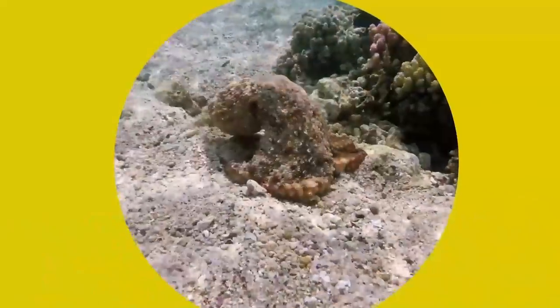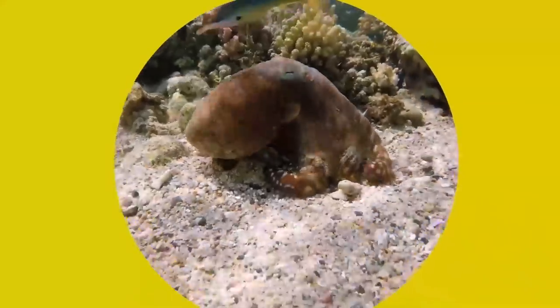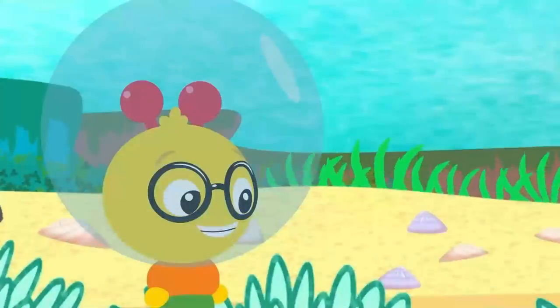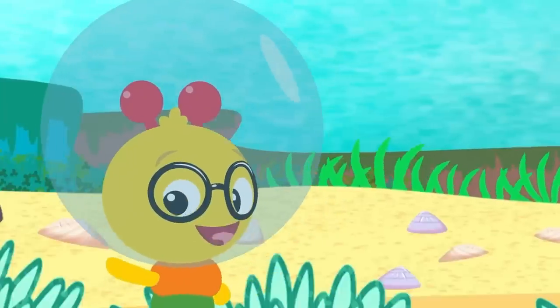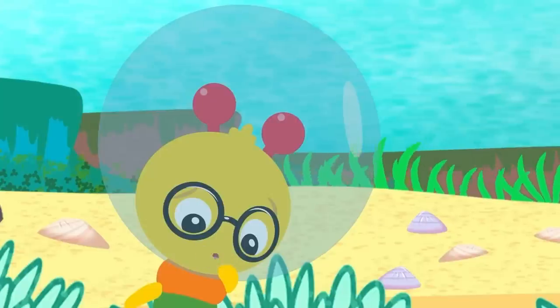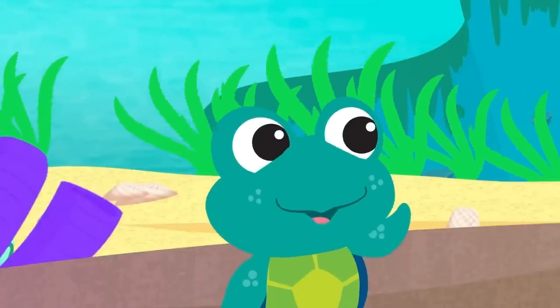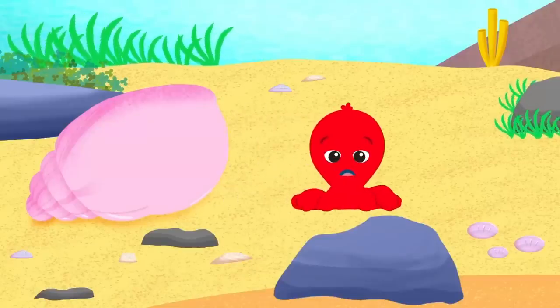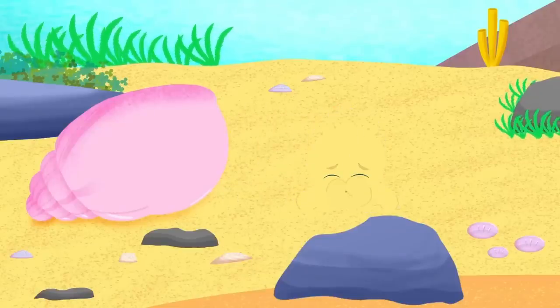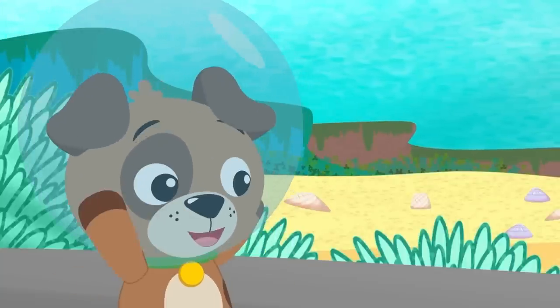That octopus is playing underwater hide and seek. So camouflage means hide and seek? Not exactly, Dean. Camouflage is when you blend into the colors of the world around you. So, it's sort of like a way to hide without a hiding spot. Just like that octo guy over there. That octopus changed from red to yellow to match the color of the sand.